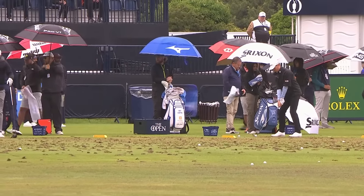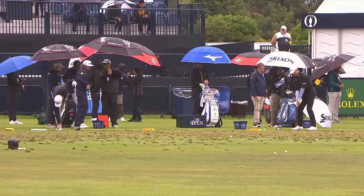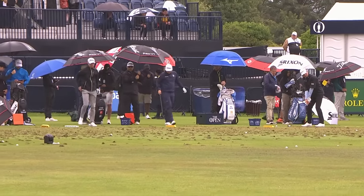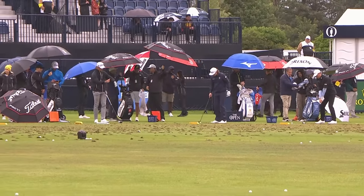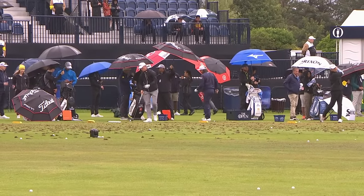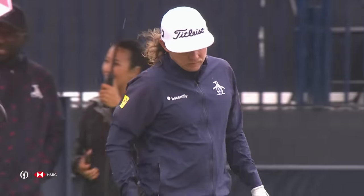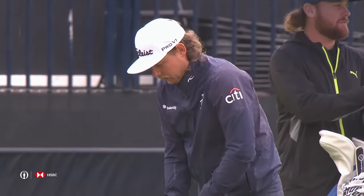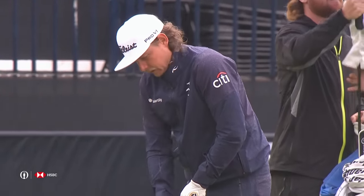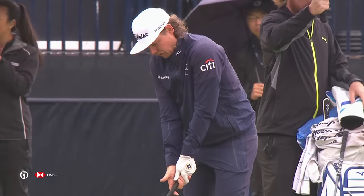Ali, a lot different, these conditions for them. I mean, the caddies as well, a hard job for them today too. It's been relentless, absolutely relentless. So two things that are good about this weather: that it's still mild enough, and there's no wind. So you almost settle into it because it's quite consistent as well. It sounds strange to say, but it's not the worst walk out there right now. Could be worse.